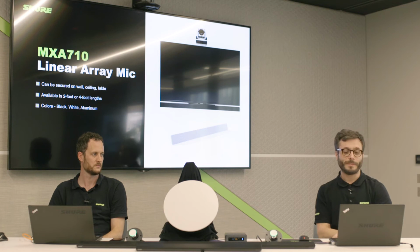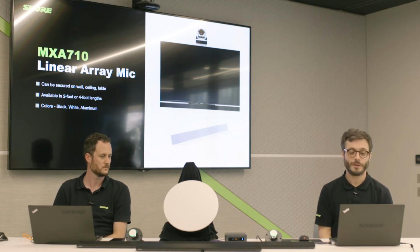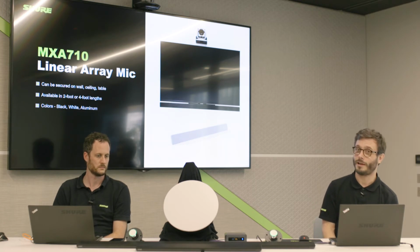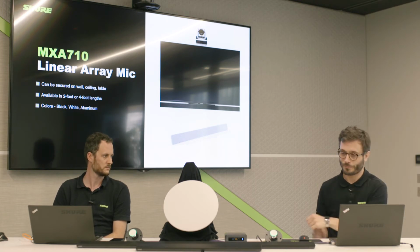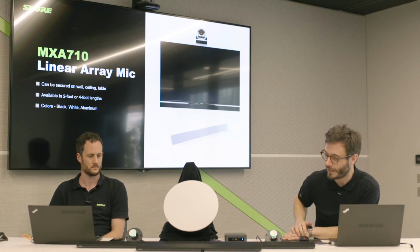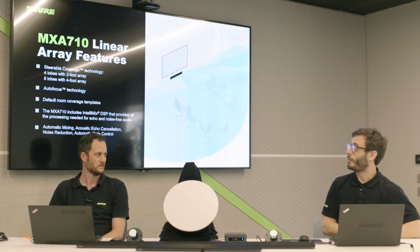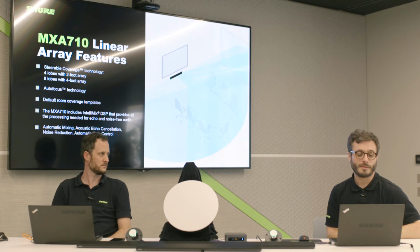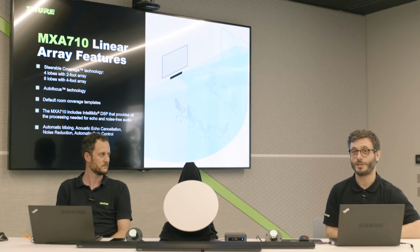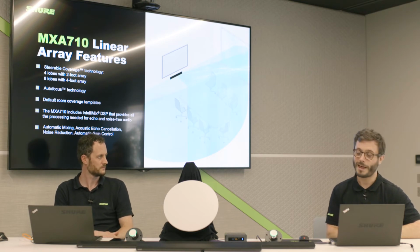So we can now mount this microphone in either a wall, ceiling or a table, and it's available in a 2-foot or a 4-foot length and comes in 3 colours, black, white and aluminium. This here is the MXA-710 in the 2-foot, and this one of course is the 4-foot option. Like the rest of our MXA ranges, these microphones feature the steerable coverage technology that you've known for many, many years. The 2-foot array, the front one again, has a total of 4 lobes available to it, and the 4-foot array has a total of 8 lobes.